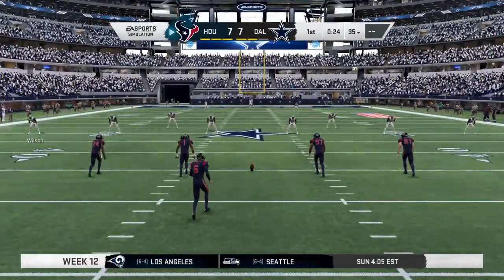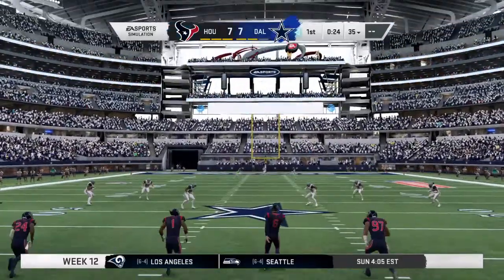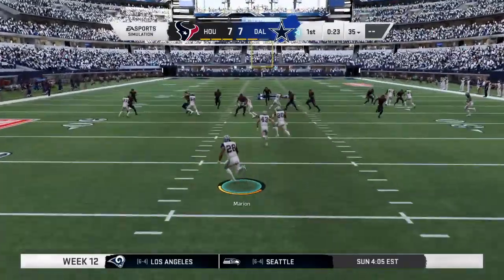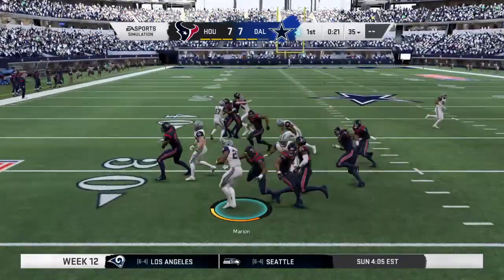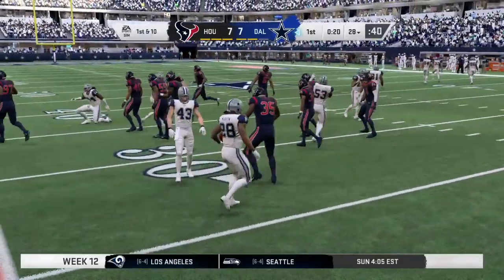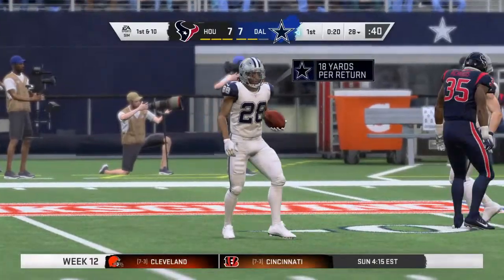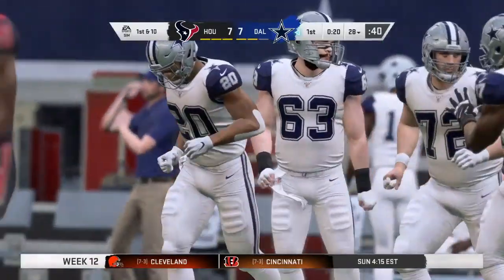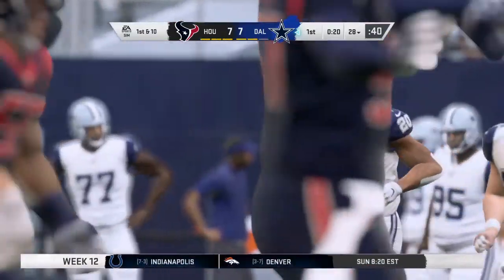Each team has scored. 7-7 here as the kick's away. This one taken just inside the 10. And he'll take it past the 25 and up to the 28-yard line. Here's the Dallas offense now heading back out onto the field.